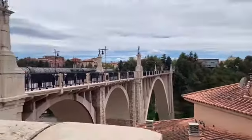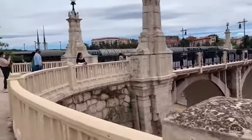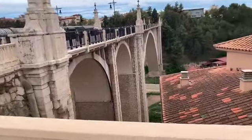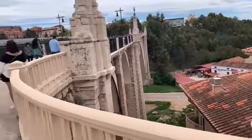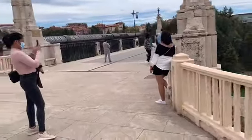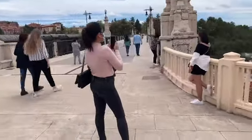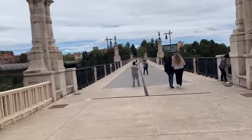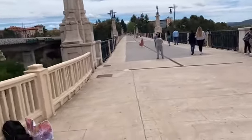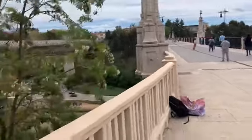So beautiful. Grabe, kung maka-aura tong mga chikiting. Ang bangka. Yay! You see? Let's go in the other side for you to see.